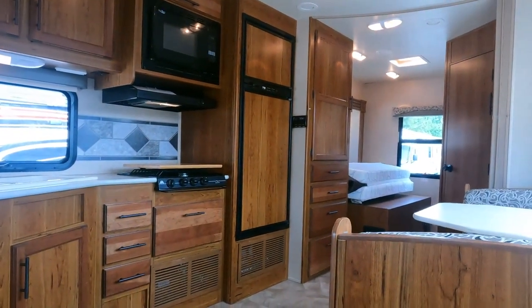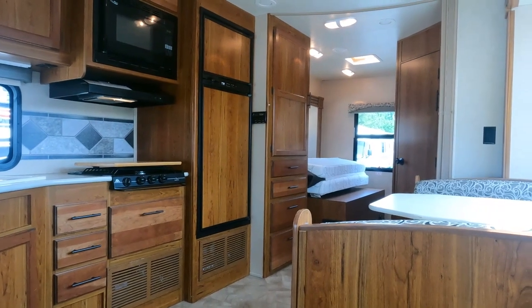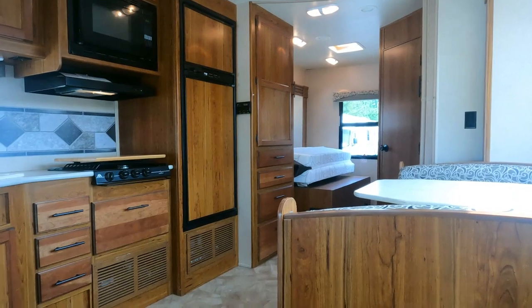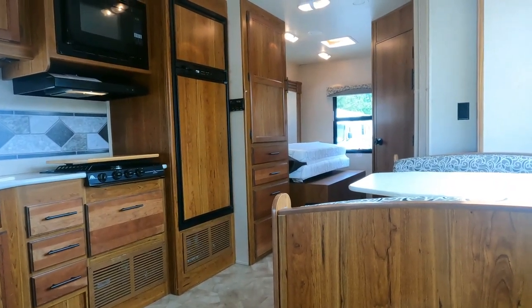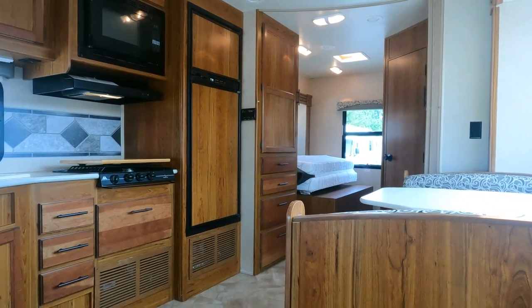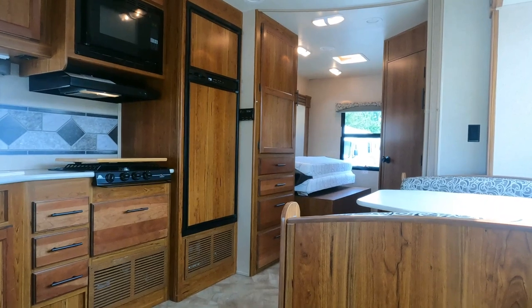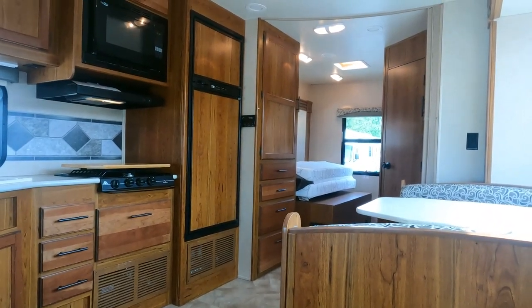Any RV you buy, you're going to work on. Doesn't matter if it's new, used, doesn't matter the brand, doesn't matter the type, doesn't matter how much you spend on it, how new it is, how old it is. Any RV you buy, it's always a labor of love. You're always going to have behind the scenes repairs. There's always three things you're going to be doing to an RV, guys, no matter what it is: repairs, maintenance, or upgrade. You're going to do one, two, or three of those things at any given time.